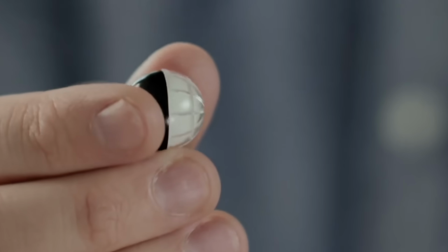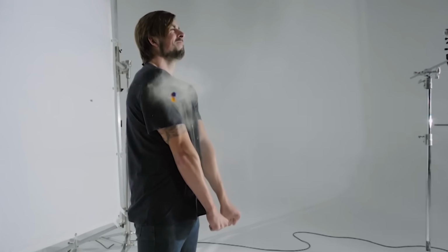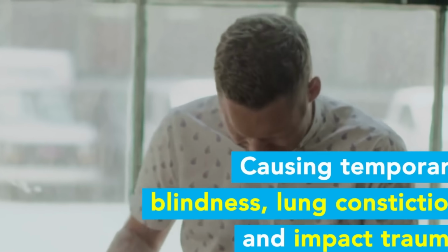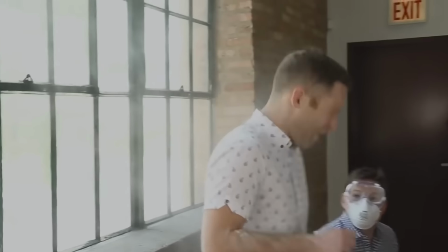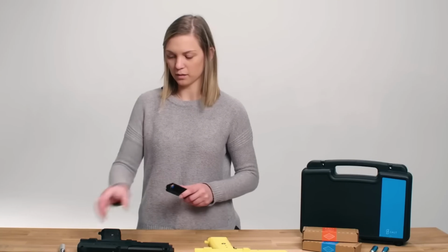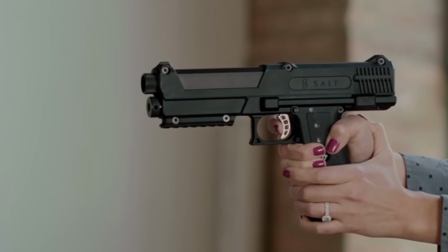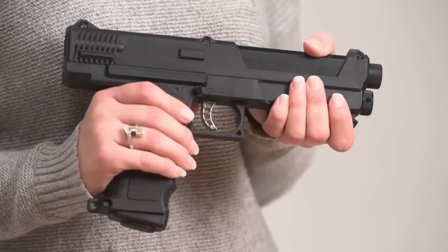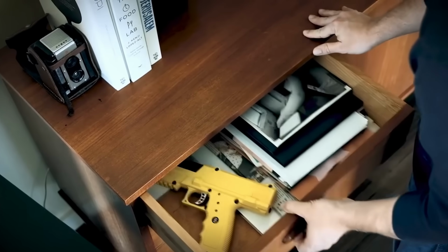This launcher fires chemical projectiles at speeds up to 350 feet per second. Instead of traditional ammunition, it uses rounds packed with a fine powder that detonates on contact. Think of it like getting smacked by a baseball flying at 50 miles per hour, only now add ghost pepper extract to the mix. The active compound, oleoresin capsicum, is the same brutal agent found in high-end pepper sprays, and SALT claims it's even stronger than what the Department of Homeland Security and U.S. military often use. Upon impact, it triggers violent coughing, temporary blindness, and severe skin irritation, but without lasting damage.